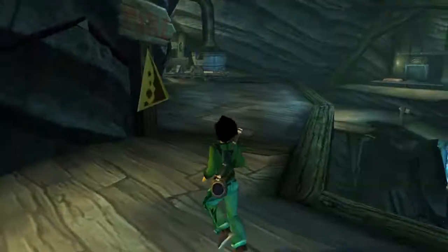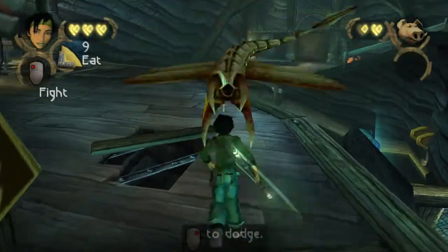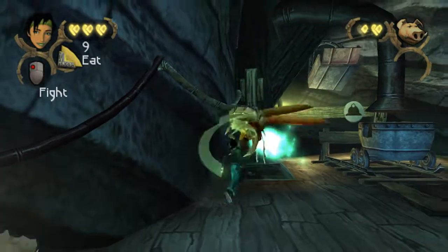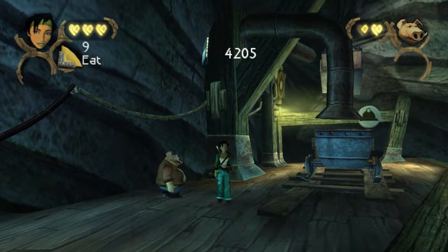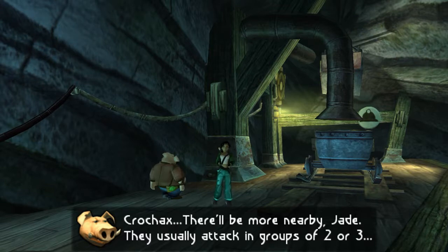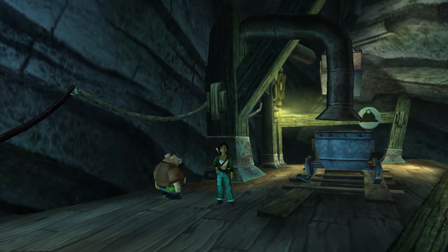Left or right? You always go right, of course. Okay. That was a little more surprising than I was expecting. What was that? Crowchacks. There'll be more nearby, Jade. They usually attack in groups of 2 or 3. Do they usually attack through the floor?